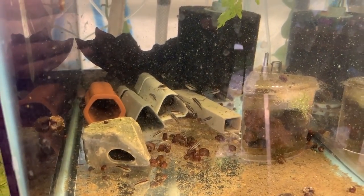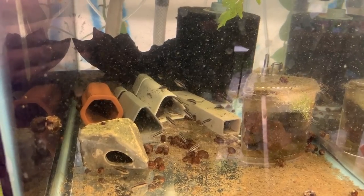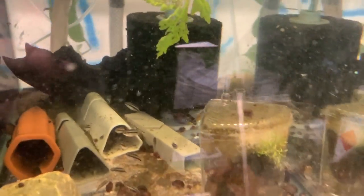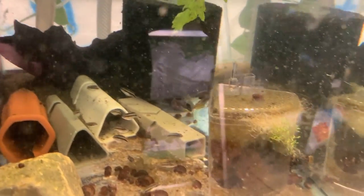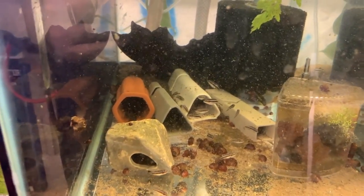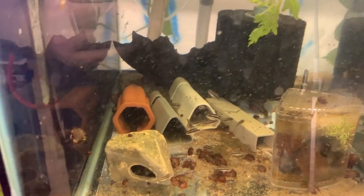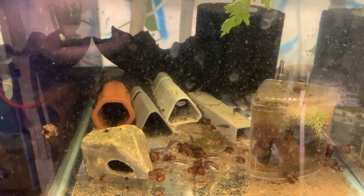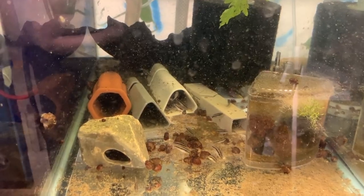Oh, there's way more juveniles than I thought. 1, 2, 3, 4, 5, 6, 7, 8, 9, 10, 11, 12, 13 juveniles. There's the male crib. See him back there. And there's a female in here also. And the pair is already sold. Well, I have a customer that said he wanted them. We've agreed to a price, but I haven't sent an invoice yet. So I got to do that.